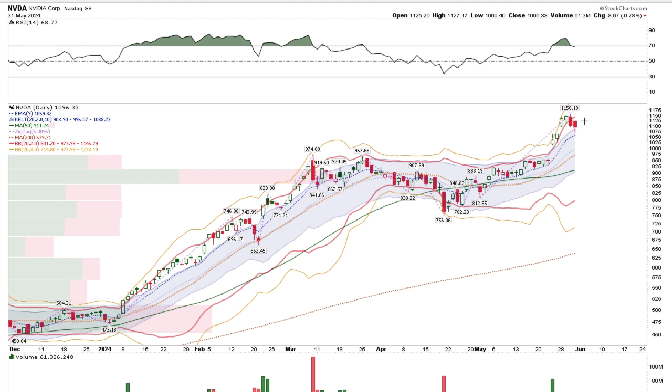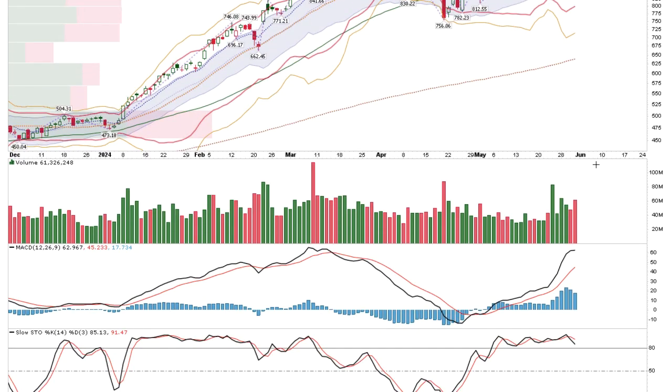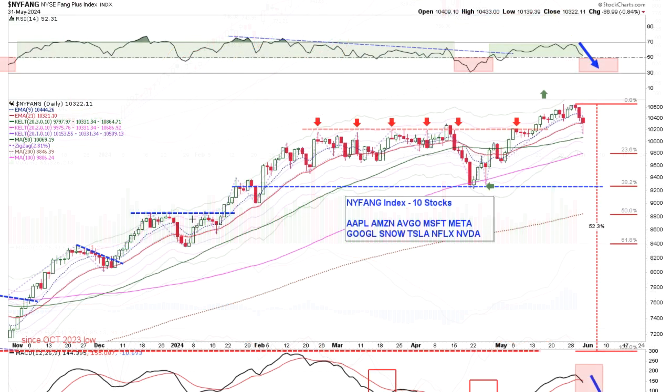We did note that Mark Minervini did take his NVIDIA position off on Thursday, I believe. With NVIDIA drifting a bit lower, it's still very bullish. RSI is showing strength. But there were some sellers going into Thursday and Friday. So the bottom line here is we're looking for the New York FANG index to consolidate above this breakout level and for RSI to turn back up in the short term.